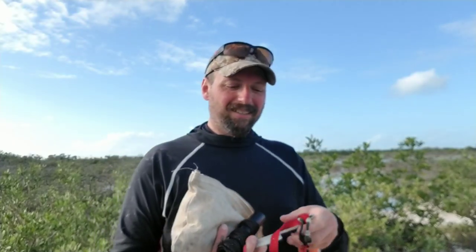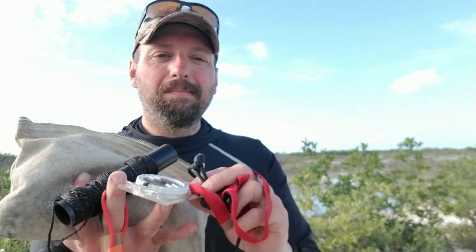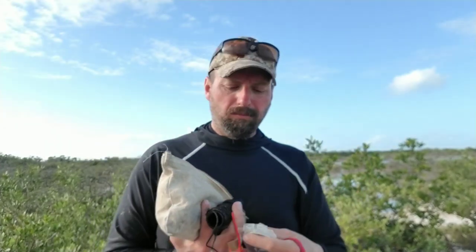This also was attached. This is my K&R compass. This is not a base plate compass. The top of it broke off. So when I was getting in and out of the kayak, it just got hung up and pulled off. Hopefully I can get this fixed or replaced when I get on the mainland. So a little different camera angle. It slipped on the tree actually.